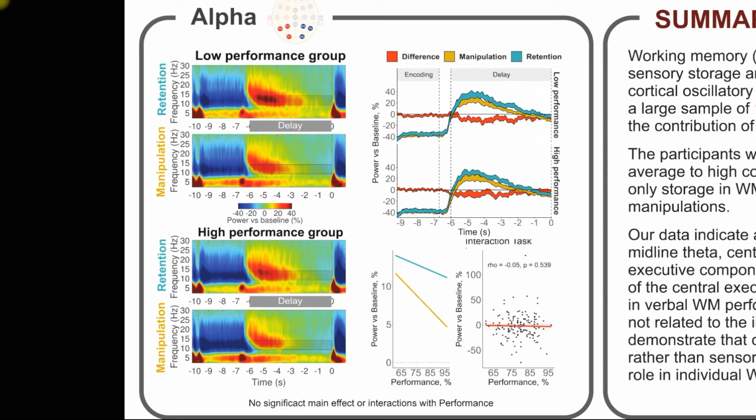Surprisingly, I found no correlation between behavioral performance and alpha activity, neither in the retention task, nor in the manipulation task, nor in the central executive index.